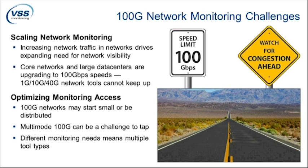So some of the challenges when you're trying to monitor 100 gig networks is around scaling that network monitoring. The amount of network traffic is increasing continually, and that is really driving the need for more speed and higher speed links. Otherwise, you just have an unmanageable number of links through your network. That's been a strong driver for why people need to go to 100 gig. It makes it easy to manage. It's also able to handle the large amount of traffic. A lot of core networks and large data centers that are upgrading for this, using the current technologies that they have, just can't keep up.